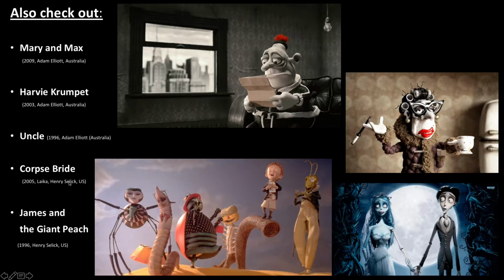That's a short film. Corpse Bride came out in 2005, and like I said, that actually was partially Laika. And it was also partially Henry Selick, who's a director who's done a number of different stop motion films. He's done Coraline, he's done Corpse Bride. I think he was involved with James and the Giant Peach. I'm not sure if he was involved with The Nightmare Before Christmas or not.